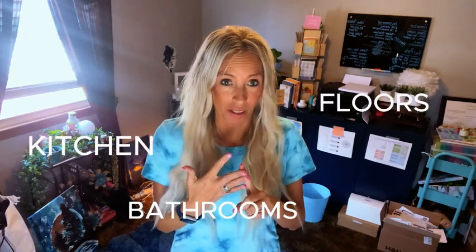Before moving in, let's go ahead and clean the house just one more time, even if the sellers had it cleaned for you. Let's pay close attention to the kitchen, the bathrooms, and the floor. If you don't have the time, go ahead and call a professional cleaner, have them come over and do it prior to moving in.